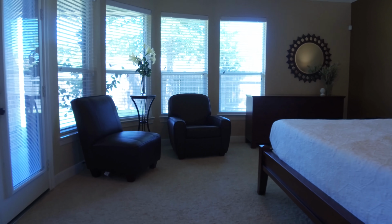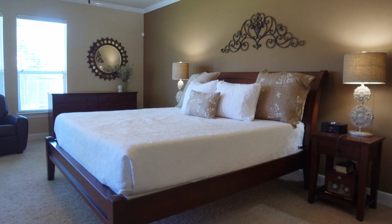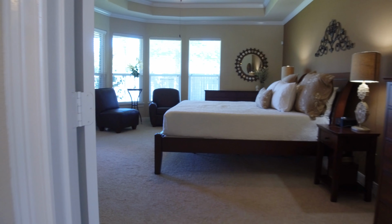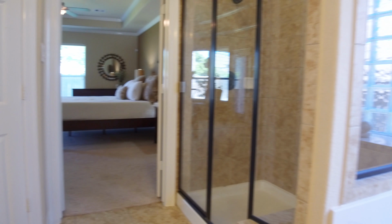The master suite is luxurious with a master bathroom and generous closet downstairs. There's also two additional secondary bedrooms downstairs. Upstairs, you'll find a second master suite with a nice closet and full bathroom along with a media room.